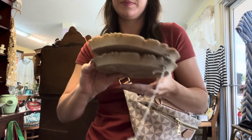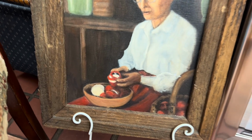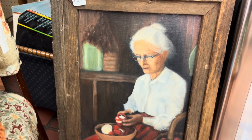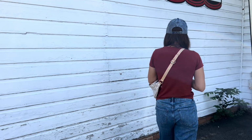Y'all, she really had some of the best artwork. Look at this old lady peeling apples with her white hair. I loved that picture so much, but she wanted $25 for that one. So we are headed to a different thrift store.